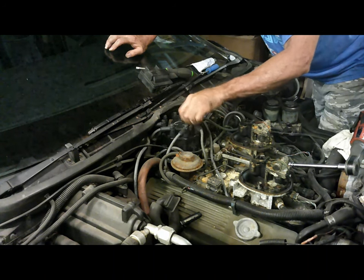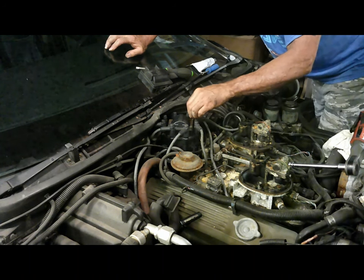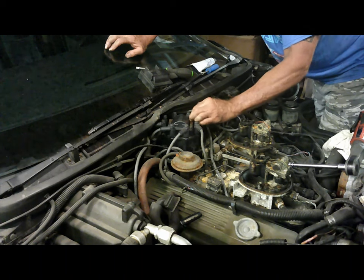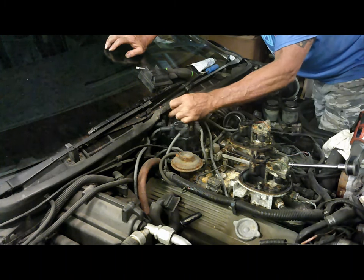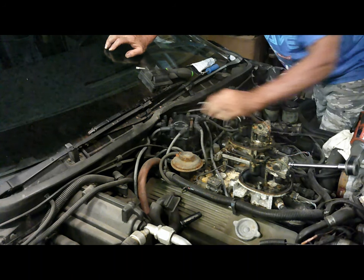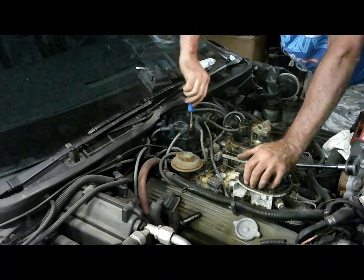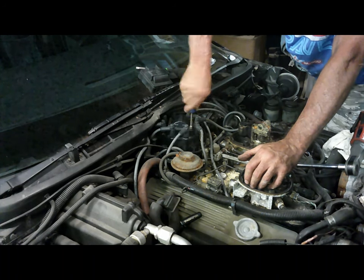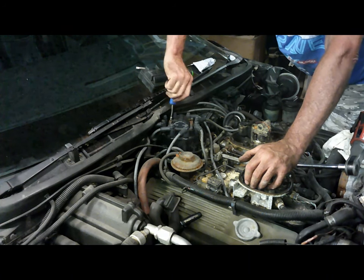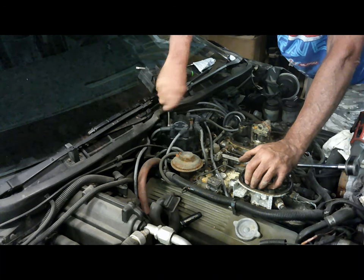I hope and pray I didn't see anything wrong with this to say this was the problem. However, it could have been the module getting hot, which you can't really tell by looking at it. So if that was the case, this should fix my problem. I sure hope that's what it is, because otherwise I am completely at a loss.